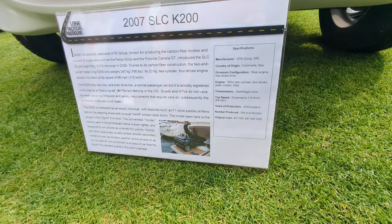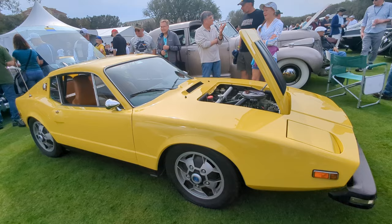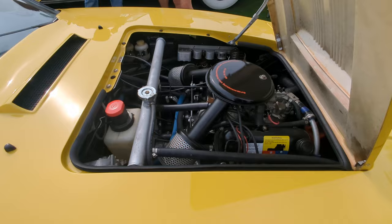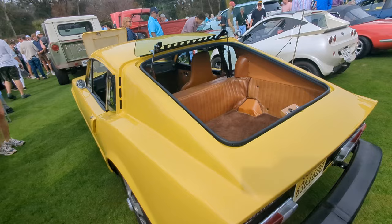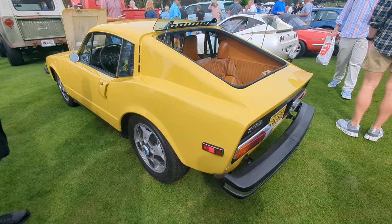Okay, Saab Sonett. Always love these. My next door neighbor had one, along with the C3 Corvette. And his was blue, and that's the color I always wanted. You don't always see them in this shape. This is a really, really nice one. Really cool. I mean, they're just so cool. Look at that glass hatch cover there.